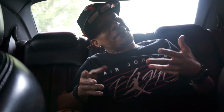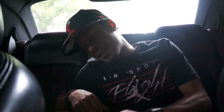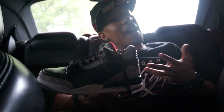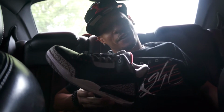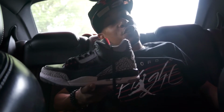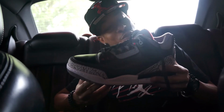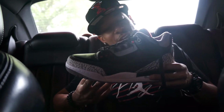And man, I don't want to be no crab ass nigga. I don't want to be no hater. Anything like that. But man, I gotta be real with y'all. Let me keep it 100. They was only $10, man, because I won them in the raffle. But man, it's not the best shoe in the world. Like, I'm not talking about just the Jordan 3. I'm talking about the quality of this shoe. The quality of this shoe is not too good, man. It's not too good at all.